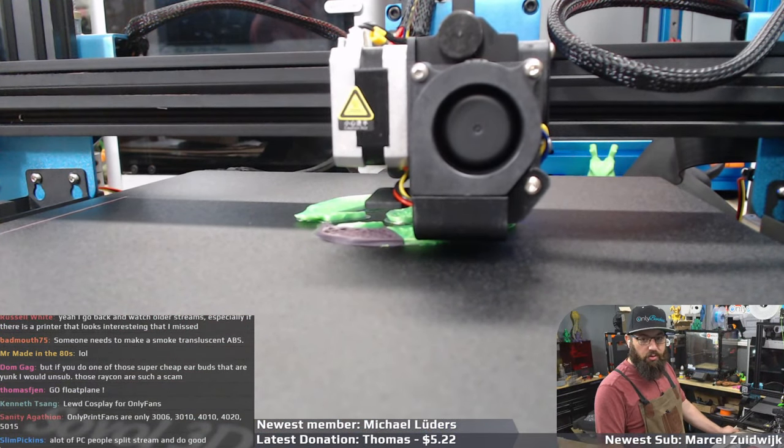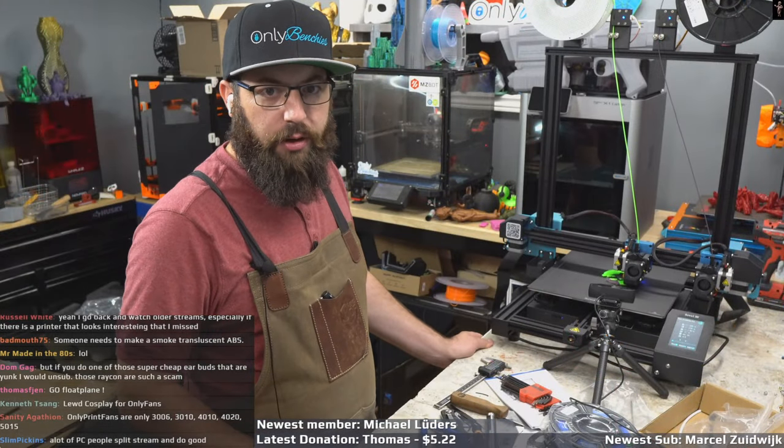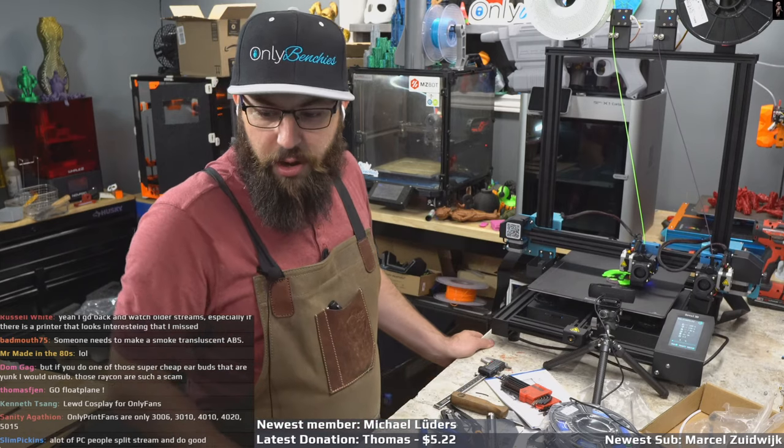And I know I'm not going to the printer a lot to watch it print because, let's be honest, it's a V-wheel bed flinger. You've seen printers do this a while.